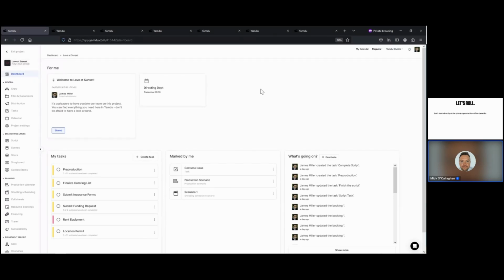So immediately, I'm trying to center myself in the project and understand what I can see and do. I can see, for example, that there's a welcome message to anyone joining this project. We can see that there are meetings and events taking place, and I can see, okay, the directing department is meeting tomorrow at 9 a.m. I might not be involved in that, but I know that meeting is taking place, for example. And then I can see my tasks as well. So I can see, okay, I've got various things I'm keeping an eye on. I've either created tasks for myself or I've assigned them to other people. So this is an area where I can see this.